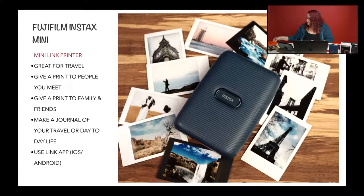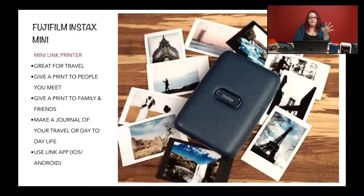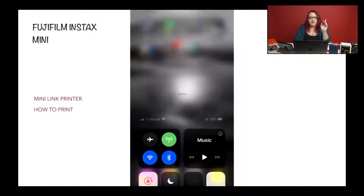I also make journals. And I'm going to show you a special image. So here's Devin. Wait, here's more of Devin. So I started doing these journals late last year when I do a photo walk or using them for goals. So I'm printing images or taking photos and putting them into journals. I'll talk about that just a little bit more. So there is a Link app that you can use to print your images from your device to your printer.